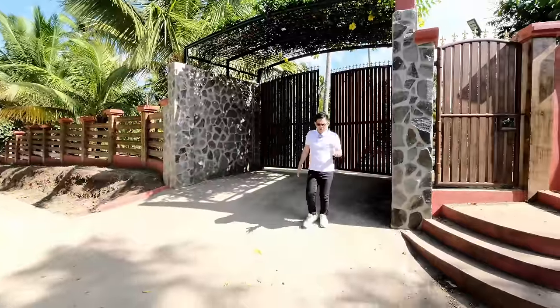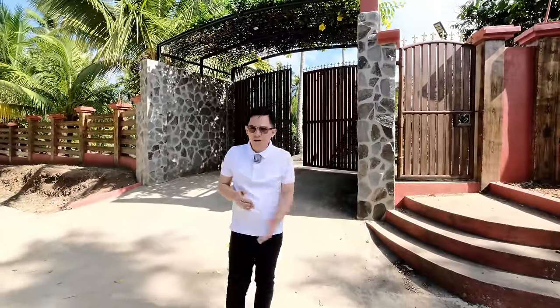Good day, everyone. Happy New Year, everyone. Today, we're here in Alfonso, Cavite to feature a 1.3 hectares overlooking farmhouse for sale with riparian rights.